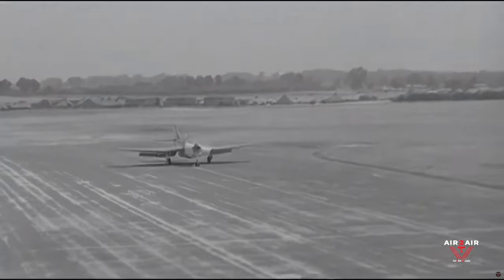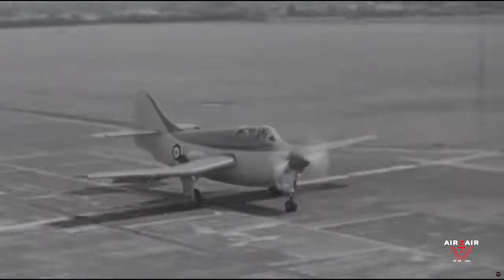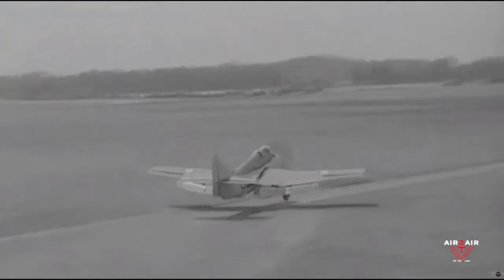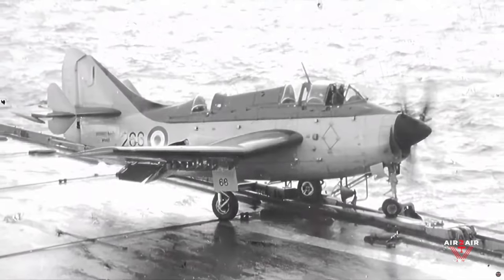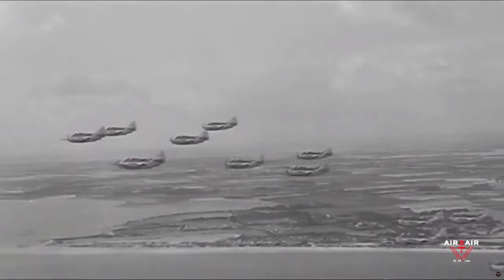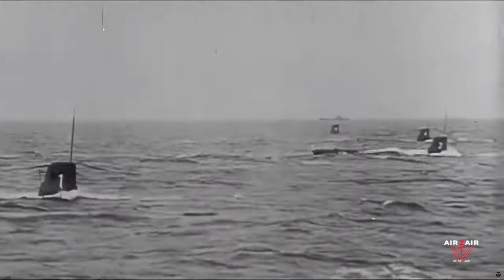With the Cold War quickly ramping up, priority is placed on perfecting the Gannet's design. In September of 1949, the first prototype takes flight. Some months later, in the summer of 1950, the Gannet becomes the first turboprop aircraft to make a carrier landing. Its primary role is patrol for Soviet submarines along the North Atlantic, the very place where pitched battles against German U-boats had been fought a decade earlier.